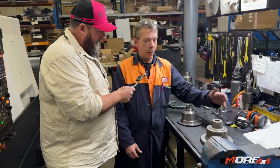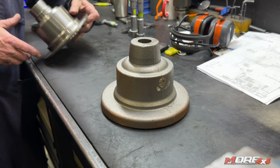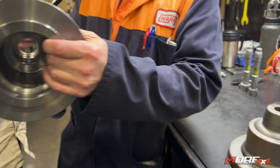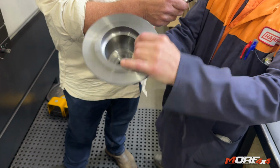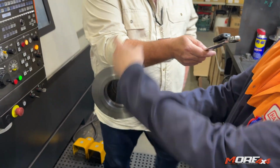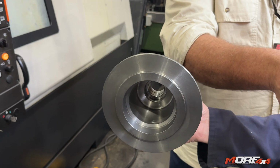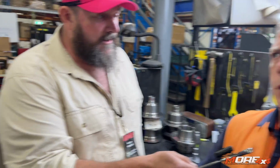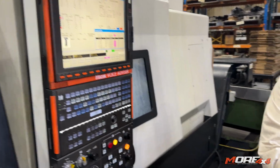All right, g'day Aaron. You start off with a casting, just a plain casting, and then in the machine it gets machined that side first, all this, and in there. And then it gets transferred, and as you can see at the moment, it's doing all this side and all out here. And that's about it. Comes out finished in about 15, 18 minutes, something like that. That's pretty bloody efficient. Yeah, it's pretty good. Keeps us on our toes.